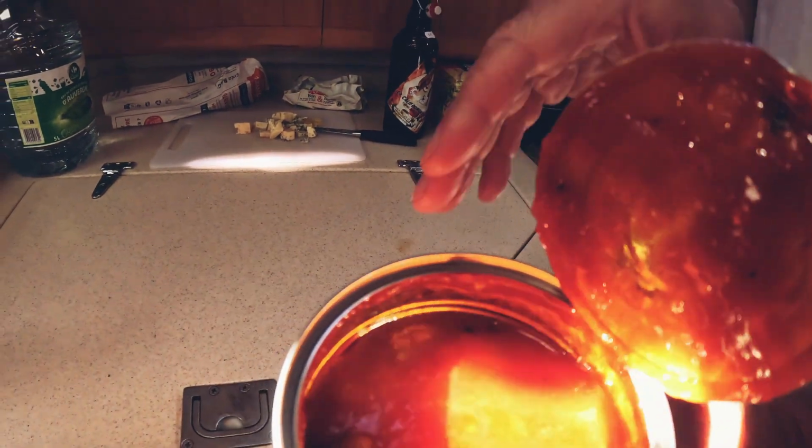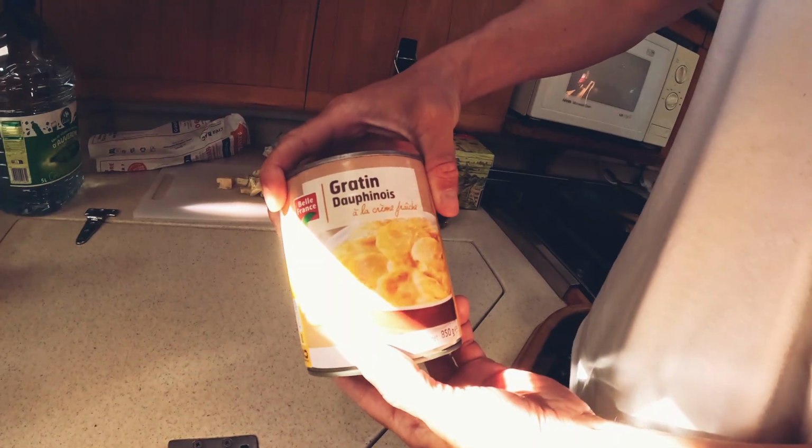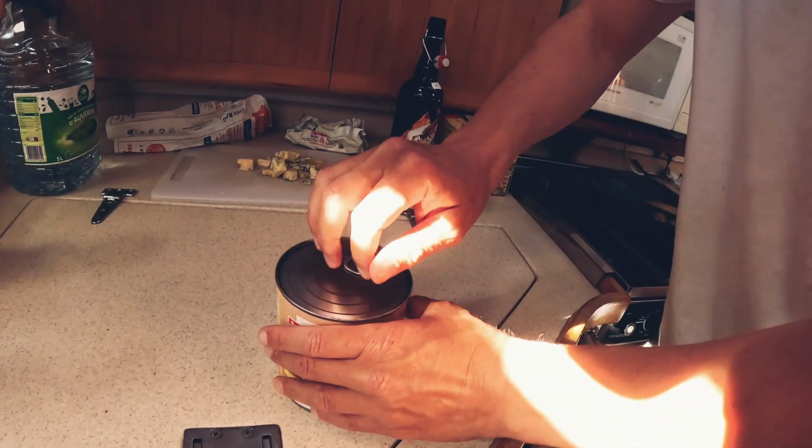Ooh. Not much to tell yet. It smells all right though. That doesn't smell too bad at all. Let's have a look. I like creme fraiche. Oh, I've got a little bit more creme fraiche I can put in. You do.